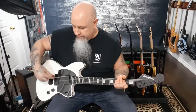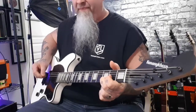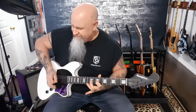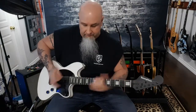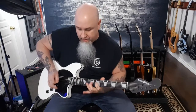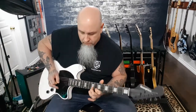Let's run through this. So this is the, having a brain fart, dude. This is the bridge pickup. Let's go to the middle. And let's go to the neck.